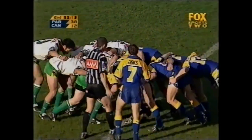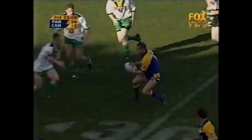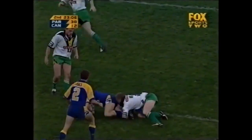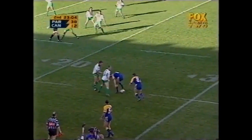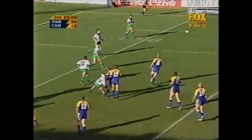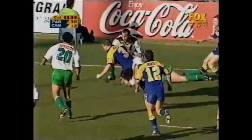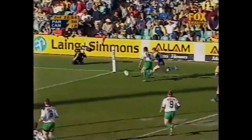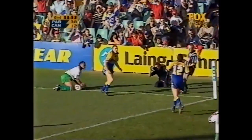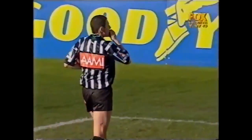Trying to see the reason, the logic why he would kick on the fourth tackle there, looking for maybe a 40-20. The ball went out and now gives the Eels a prime opportunity, 30 metres out, to force yet another try. Luke Burt running across field. Links up with Ian Hindmarsh. Now Jamie Lyon looking for three. Was that a kick or did he lose it? Scott Donald may have got the hat-trick. He's in the corner. What's the referee going to do?